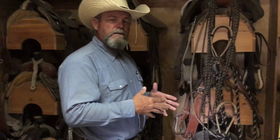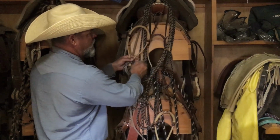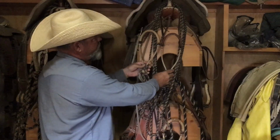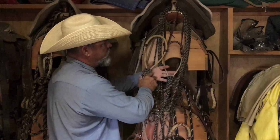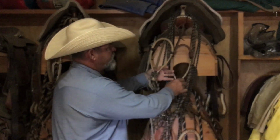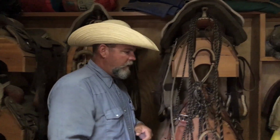After you go to the hackamore, you go to a two rein, which here are two what we call under bridles, or bosalitas, which means little bosal. This is a 1/2 inch and this is a 3/8 inch. Those would go under like a spade bridle or a half-breed bridle. These would go underneath there, and you ride your horses with this little hackamore for a while and just let them get used to the bit.